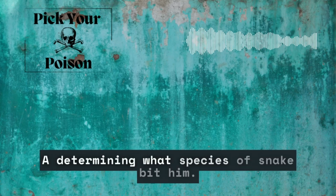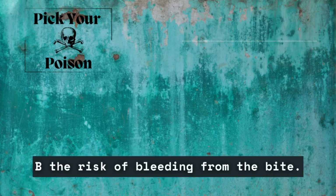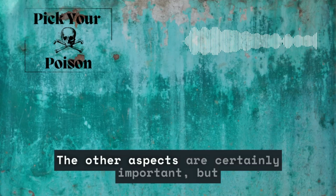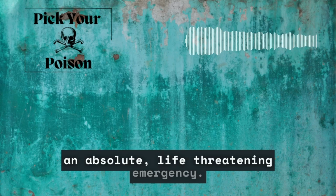A, determining what species of snake bit him. B, the risk of bleeding from the bite. C, the location of the bite. The answer in this case is C. The other aspects are certainly important, but the location of the bite makes it an absolute life-threatening emergency.